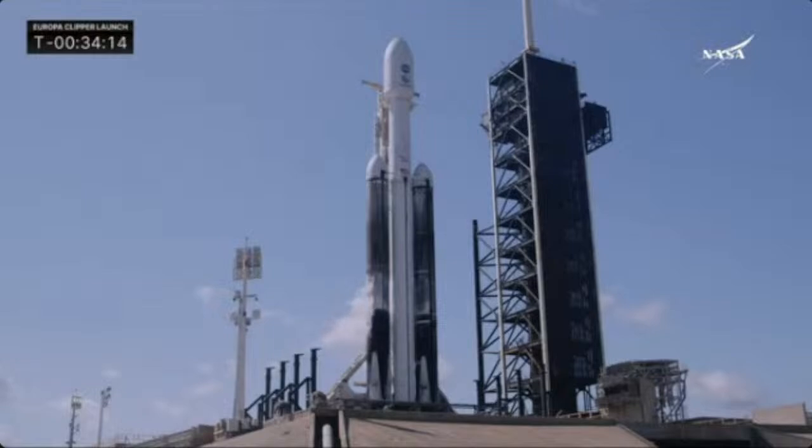And Mick, this is just the 11th launch of a Falcon Heavy, so this is a special occasion. SpaceX launches a lot of rockets. They're approaching something like 400 launches. So this 11th of a Falcon Heavy is really key.